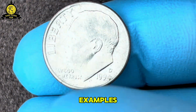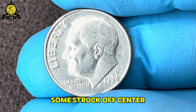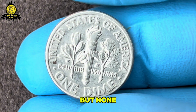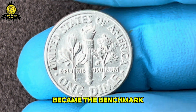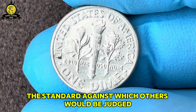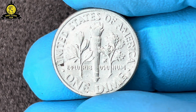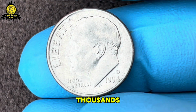A few similar examples surfaced, each slightly different but undeniably misaligned, some struck off-center, others showing broad strike characteristics. But none matched the completeness of Eleanor's find. Her coin became the benchmark, the standard against which others would be judged, and as the attention grew, so did the coin's value. It began humbly, with offers in the hundreds, then low thousands.